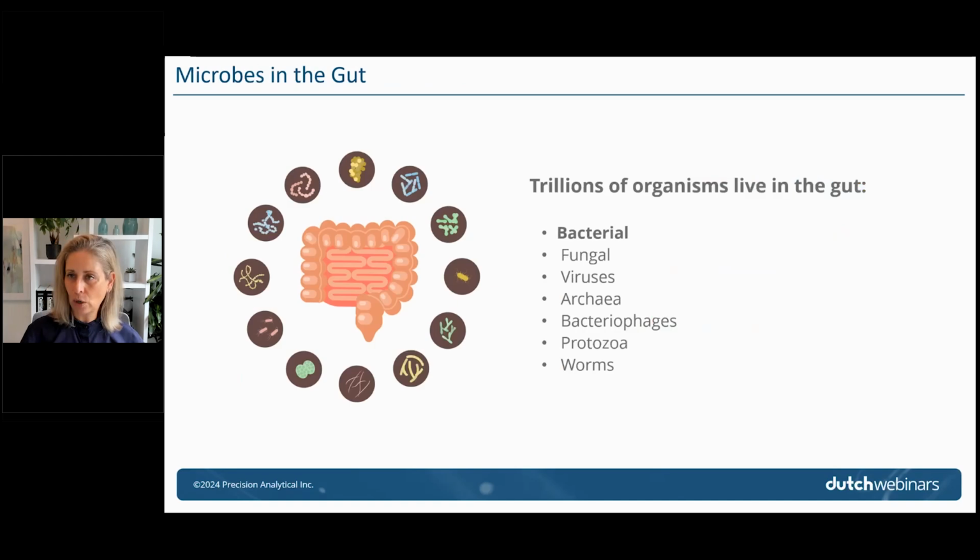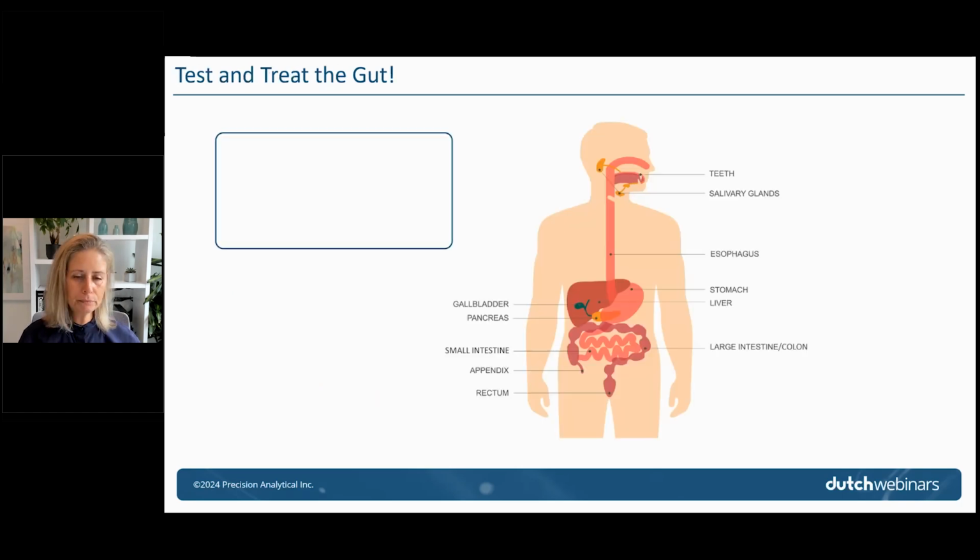We have trillions of organisms that live in the gut, everything from bacteria to fungi, viruses, archaea, bacteriophages, protozoa, and worms. The ones in the greatest amount are bacterial, but all of these organisms are living in us, possibly, and impacting our health and our gut microbiome. So testing and treating the gut, I'm going to start with looking for digestive function.